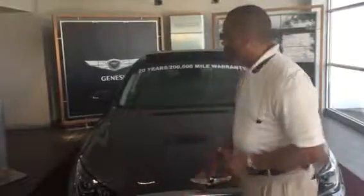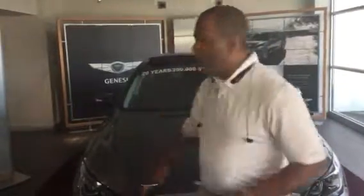Now the vehicle comes standard with a 10-year, 100,000-mile powertrain warranty, but here at Tameron Hyundai, we doubled the warranty to 20 years, 200,000 miles, no cost and no strings attached. You also get a 5-year, 60,000-mile new car warranty and 5 years of unlimited roadside assistance. And on a premium luxury vehicle, that is an unheard of warranty.